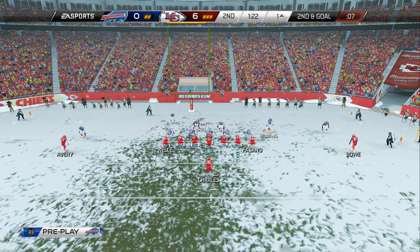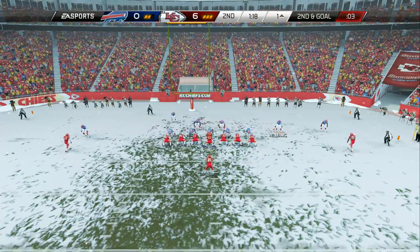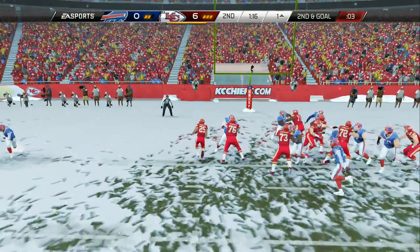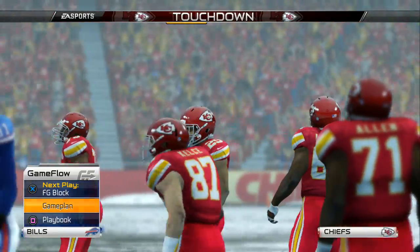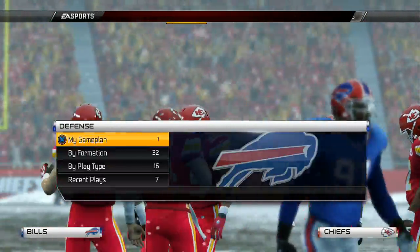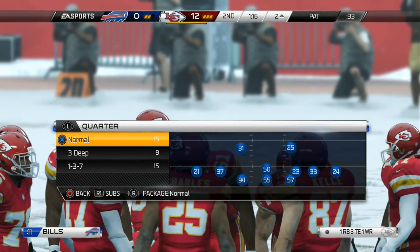Second down coming up. Staying on the ground. Touchdown, Chiefs. No lead in the NFL is safe. We all know that. We have seen tremendous comebacks. So when you get the opportunity, lay it on them, man. Keep scoring.